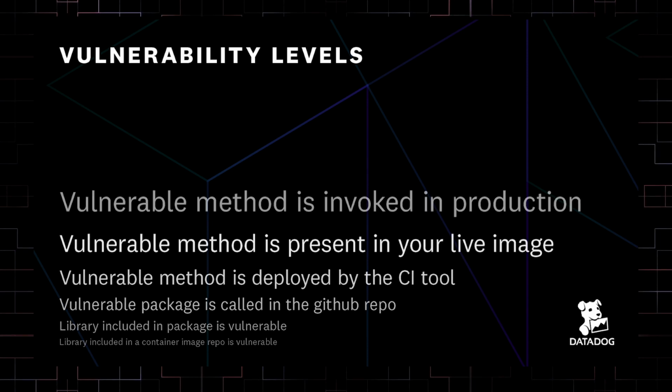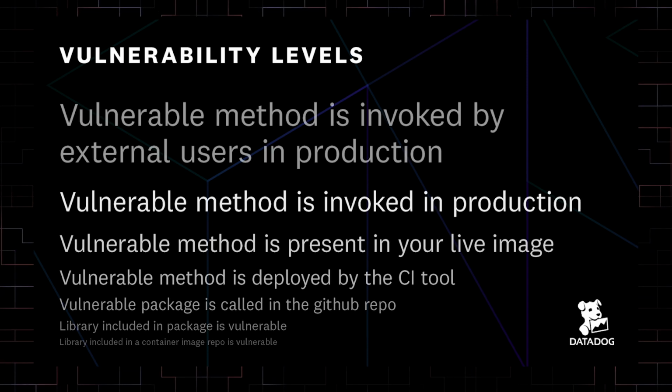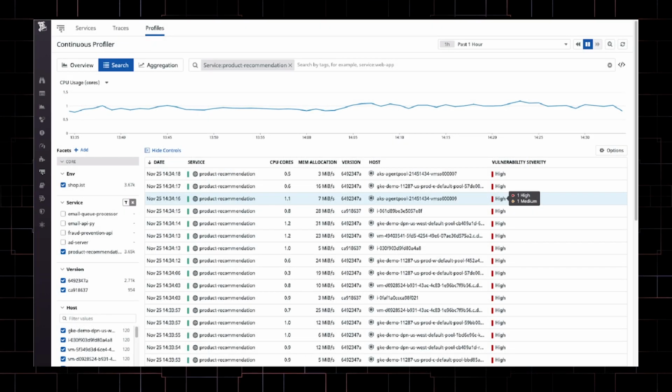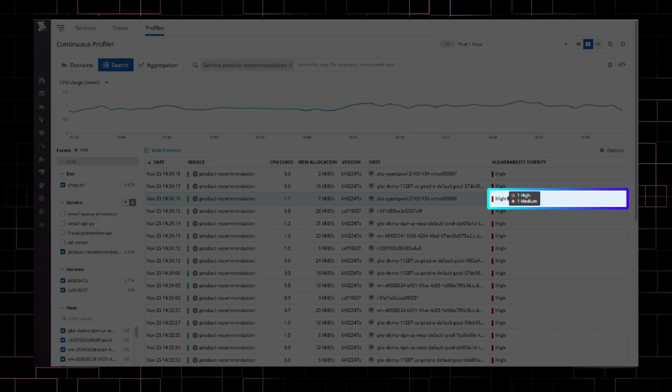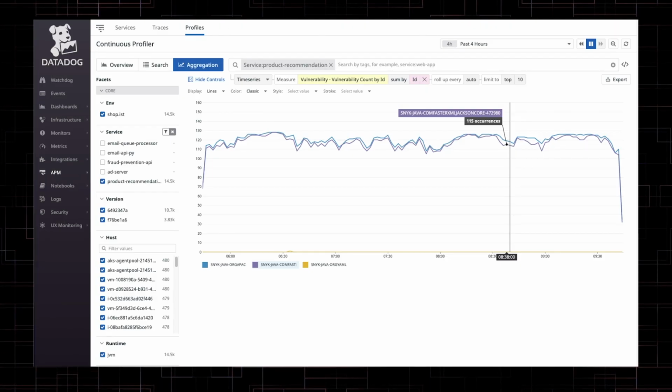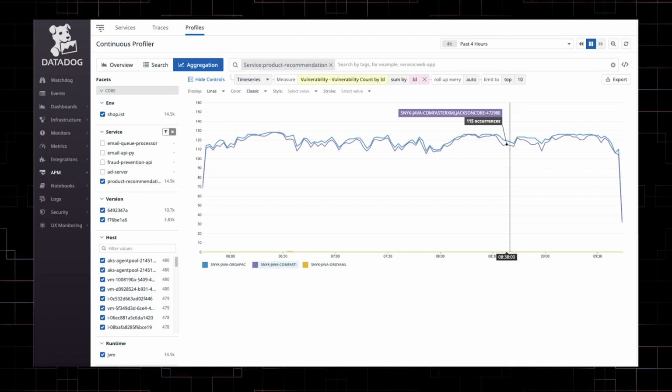What you really need to care about is which vulnerabilities are invoked in production and are exposed to user traffic. Our new integration provides a way to map the vulnerabilities with how often they're invoked and from which parts. For example, here's a time series view of how often some of these vulnerabilities are invoked.